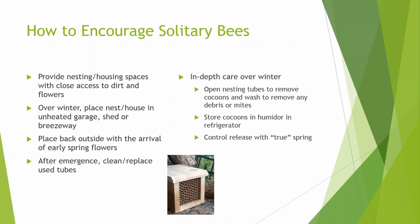So encouraging the solitary bees, the main points are to conserve their nesting habitats, plant flowering bushes and trees and flowers, provide water for them, provide nesting sites for them, and a big thing is to reduce pesticide use if possible, or don't spray pesticides while the flowers are blooming or onto the blooming flowers, because that's where it will come in contact with the bees and could kill the bees.